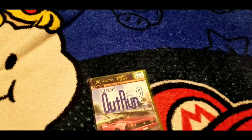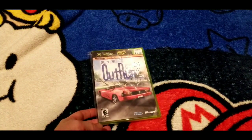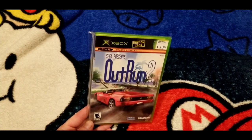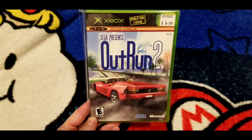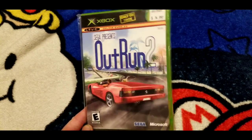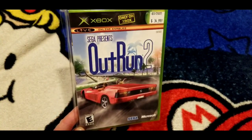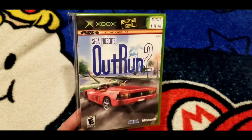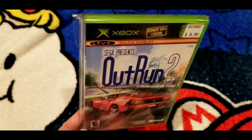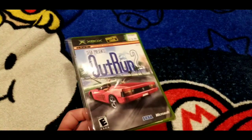First game. Outrun 2, baby. Original Xbox. Now, this is great. This thing plays just like Outrun 2006 Coast to Coast. I think that is Outrun 2 with some DLC added to it. I don't know. Some people that I know in the community would know, so let me know in the comments down below. I'm no expert on it, but I do love the racing mechanics in this game and Outrun 2006. I like the Outrun series in general.